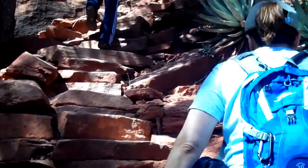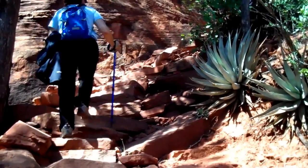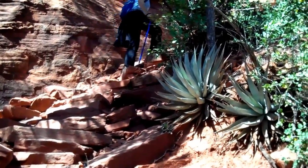We're beginning the first of two very steep ascents. This is probably the easiest one. We're going up about 75 feet on some natural stone steps. No, there's no handrails here, so you really have to watch your step.